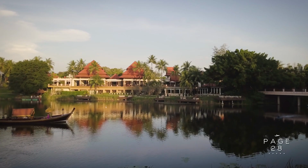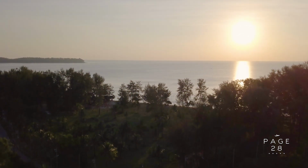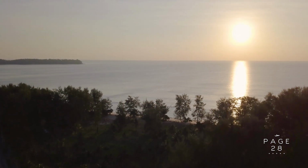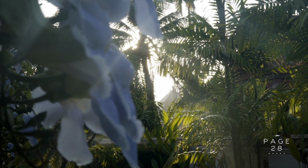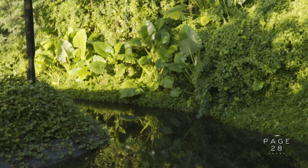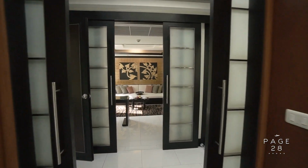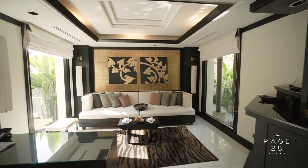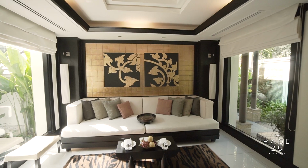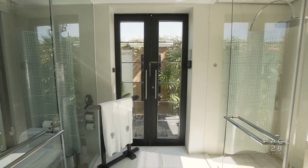Banyan Tree Phuket is this vast property with beautiful grounds that includes its own private beach. Our room was an oasis. You have a very spacious living area. And then you have the bathroom, which is also amazing.